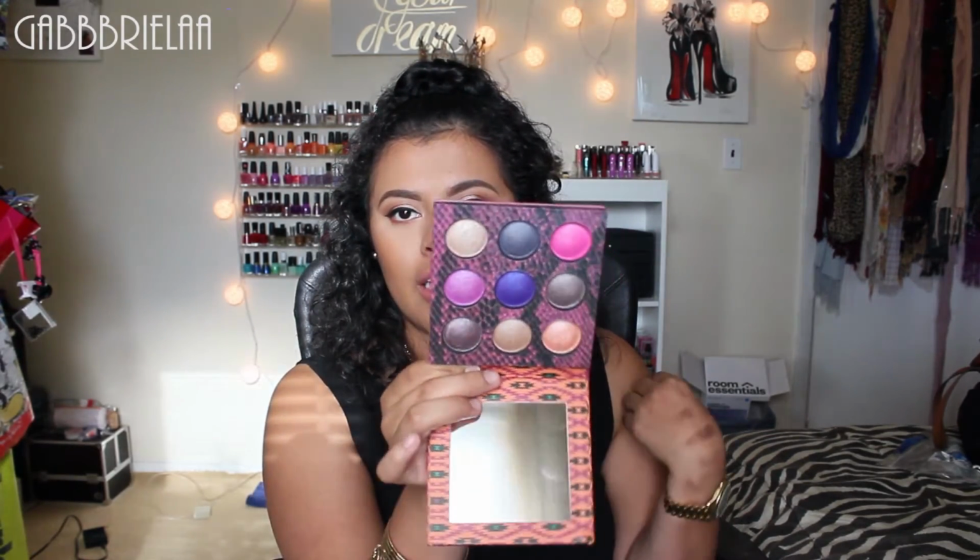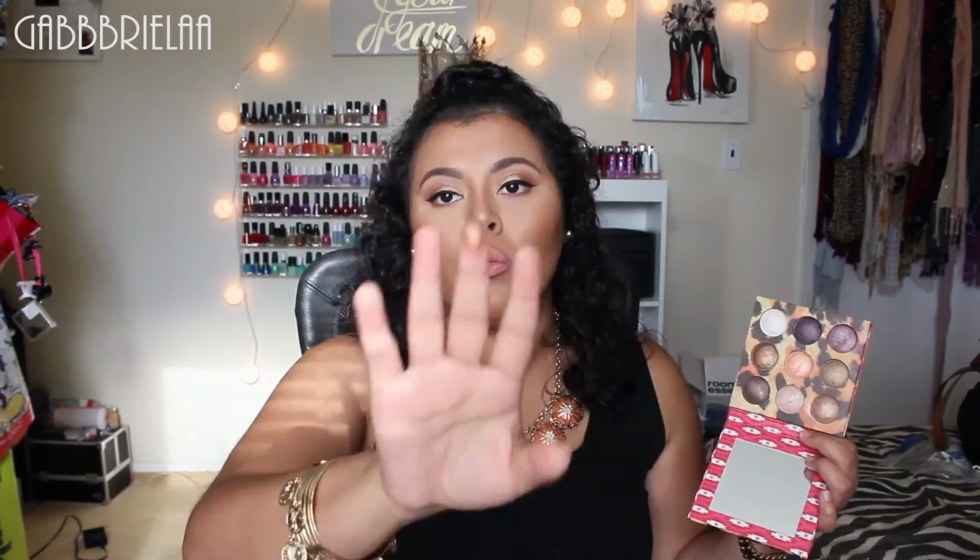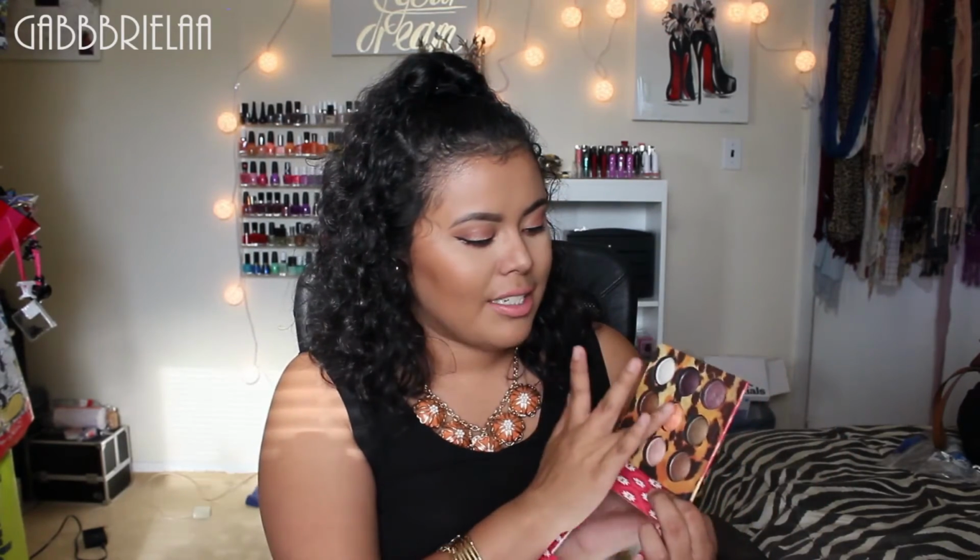I love these palettes so much, simply because these are baked eyeshadows, meaning they are shimmery. This one's Wild Child, and they all have different colors. This is by far my favorite to use with your finger, because they are baked eyeshadows. You don't need a brush. Look at that. There's that tangerine orange, and then there is that nice gold color.